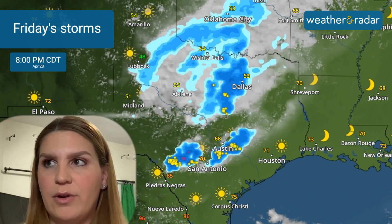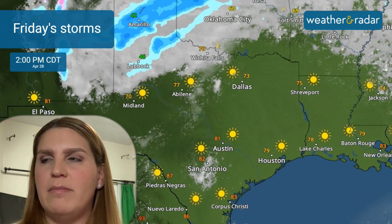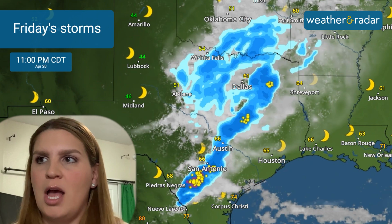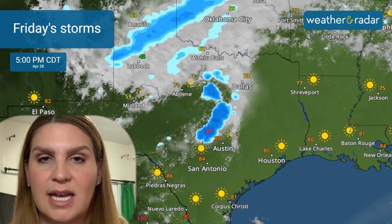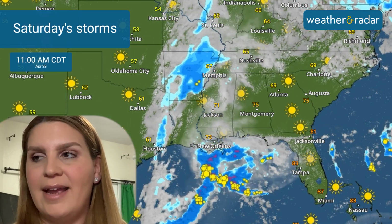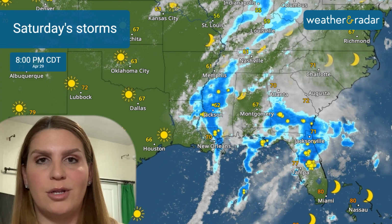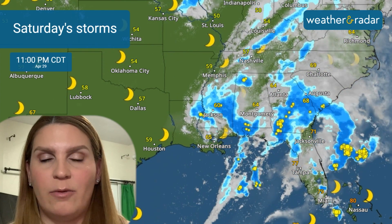Look at the weather radar, because you clearly see how the storms start to develop around 5 p.m. Central Time. They start to push across parts of Central Texas, South Texas, but also Southeast Texas during the evening hours. So Friday night is going to be an active night across parts of Houston. Make sure you stay put indoors. Maybe call it a game night on Friday evening, as we could be dealing with some severe storms.